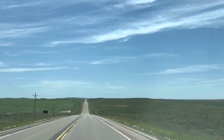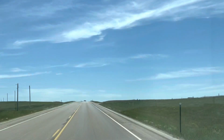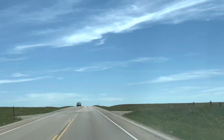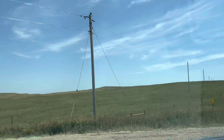You know you'll be getting close when you get to a tower on the right. As you approach that, you want to start looking for these towers way out on the left that reside on the edge of these cliffs. And at that point, you're going to turn off the highway. You'll see a little dirt road that takes you over a cattle gate.